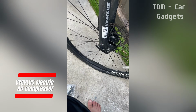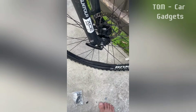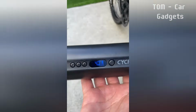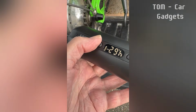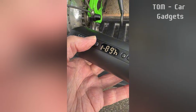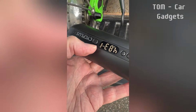Forget those clunky gas station air pumps. The Cyc Plus air pump is your pocket-sized hero, weighing in at a featherlight 380 grams. This cordless wonder throws away the cord, letting you take it anywhere. Need to pump up your car tires? No problem. It tackles a standard 195/65 R15 car tire in just 3 minutes, inflating it from 22 psi to a safe 36 psi.